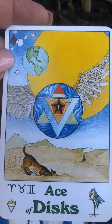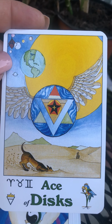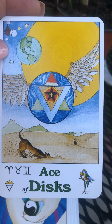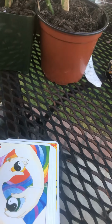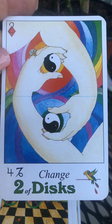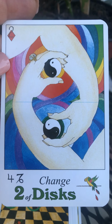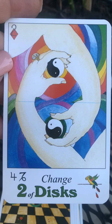Here we have Ace of Discs. Look at the dog there. I don't know what he's burying or trying to dig up. Two of Discs, change. I love the yin and yang and the two arms there. That's really a pretty image.